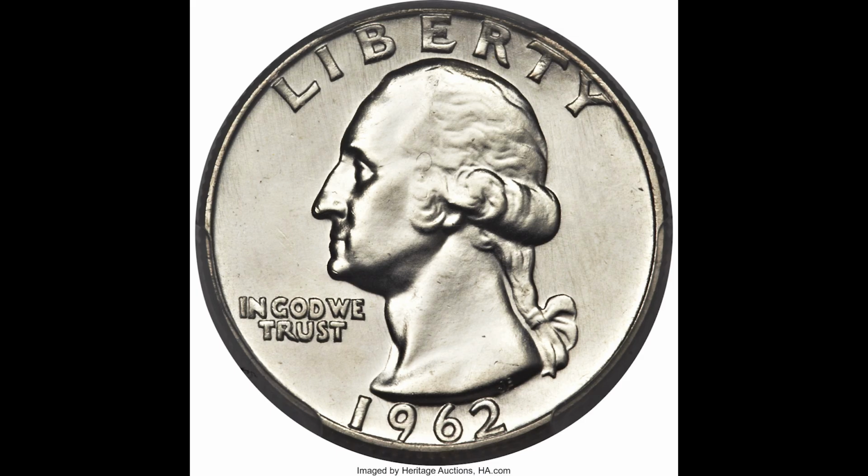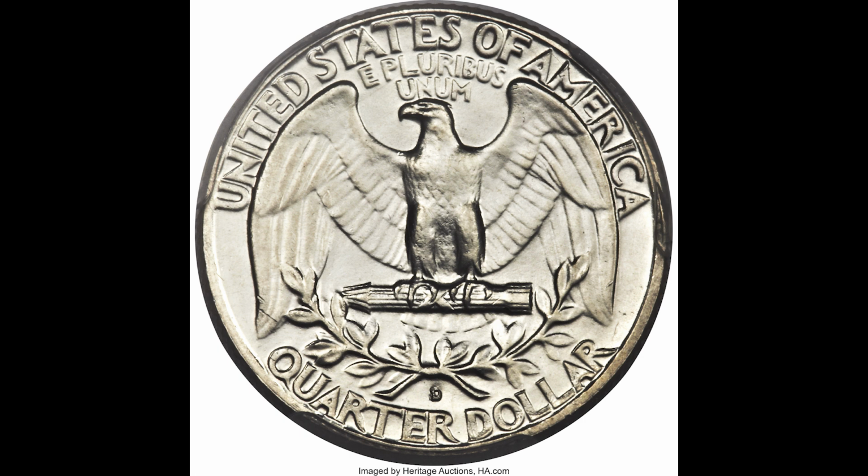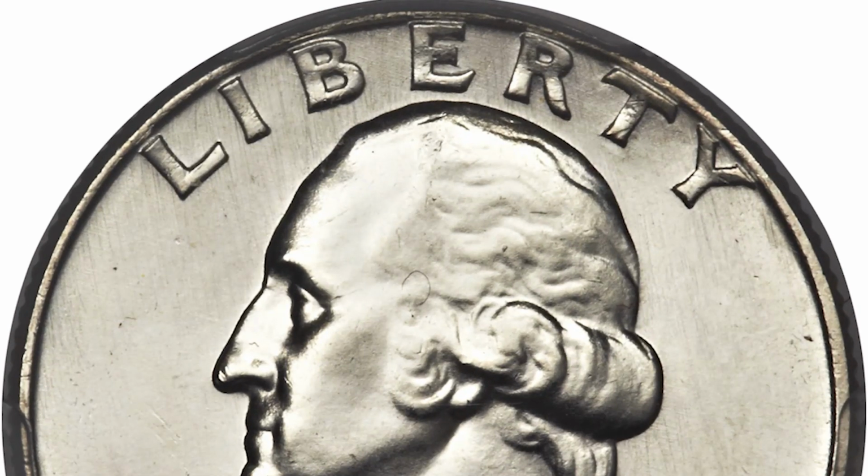$16,450. Here we have a 1962 D quarter graded by PCGS, a mint state 67. This coin weighs 6.25 grams and has a metal composition of 90% silver and 10% copper. This is one of the 3 finest known examples at PCGS. Remember, the highest grade we can get is 70, and this one's only a few points away from that grade.